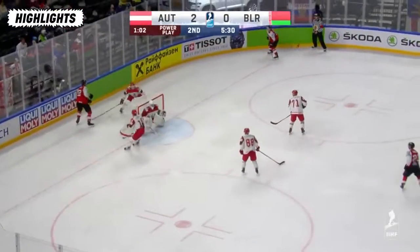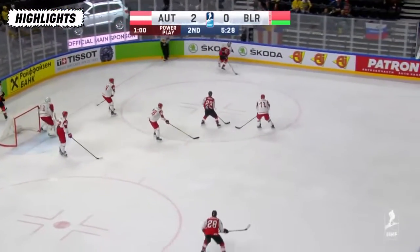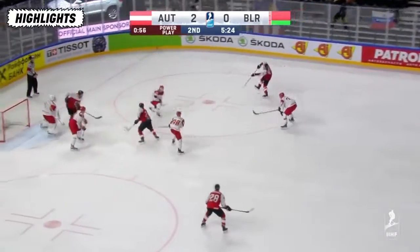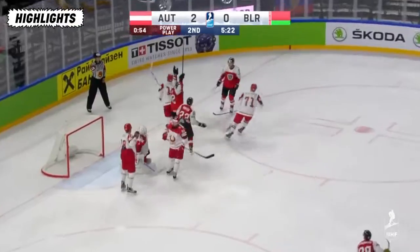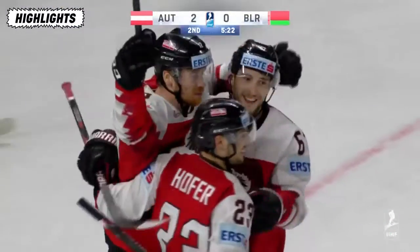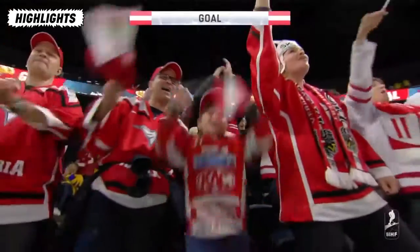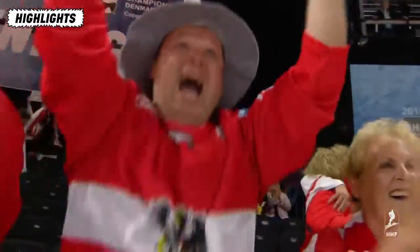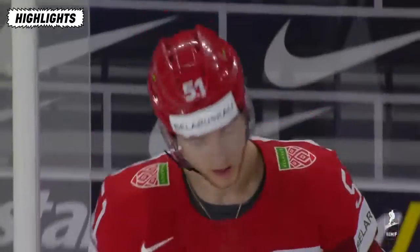It again, Raffle, Kamerick. Kamerick waiting. Kamerick fires, scores! Kamerick fires, and the tip in front. Michael Raffle looked to get a stick on it. And more importantly, Austria's up 3-0.